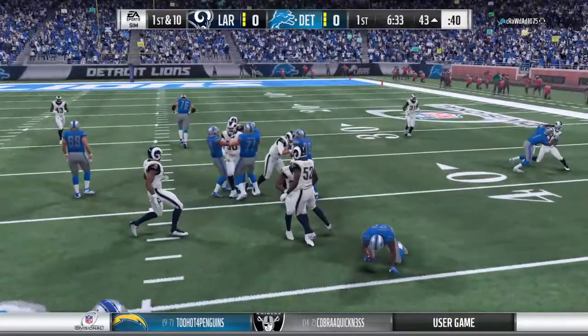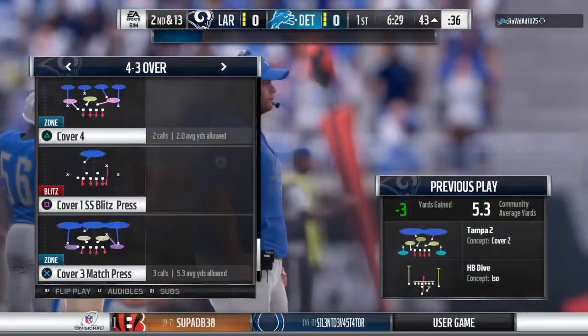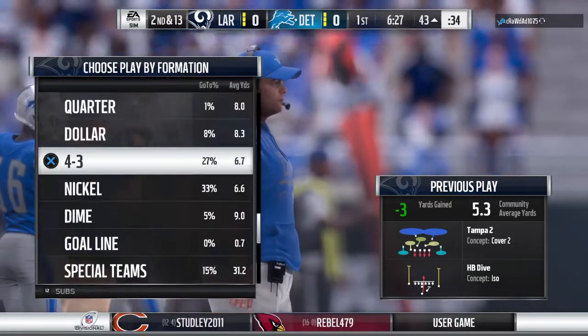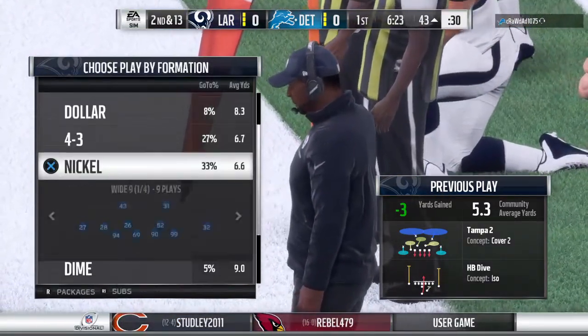Down carry. A big hit. Knocked down sideways. Right there at the 43. They'll wind up losing 3 yards here, and it'll bring up a 2nd and 13.